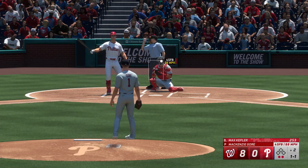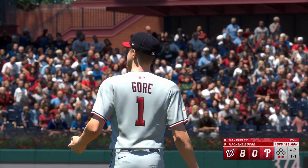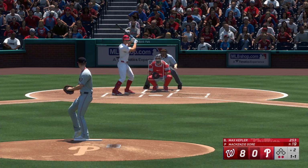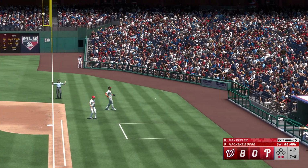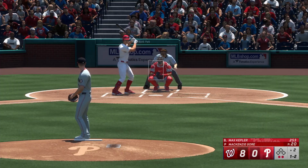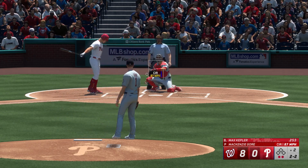That's a strike across the top of the zone. Looks like a really good fastball today. You can hear that catcher's mitt popping. Looking forward to hearing a lot of that one in this one. That's inside. That's the ball.